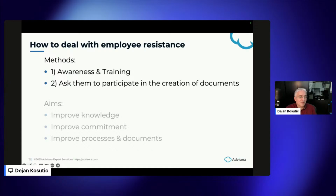And through this exchange of ideas and corrections to these documents, you get not only a better document, but also a much more committed mid-level management or colleagues, because they actually participated in the creation of this document, especially if you accept all of their suggestions. So it's a very important way to increase not only their knowledge but also their commitment, and through these things you will also improve all of these processes and documents. So again, if you have this employee resistance, then awareness and training and participation in the creation of these documents are the two most important ways to deal with it.